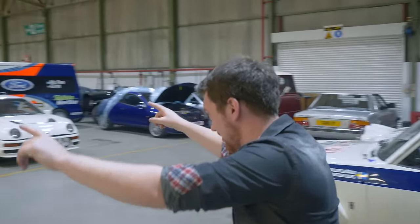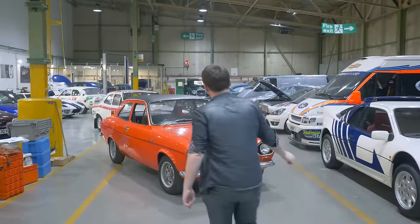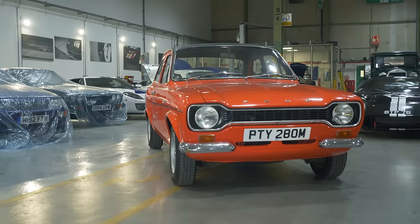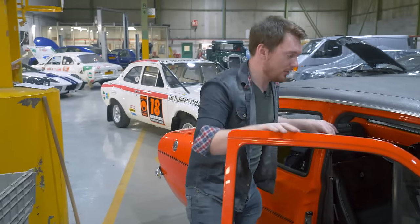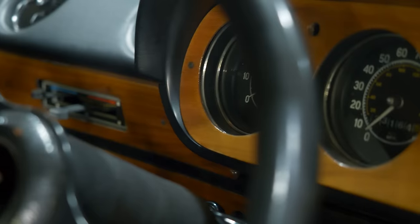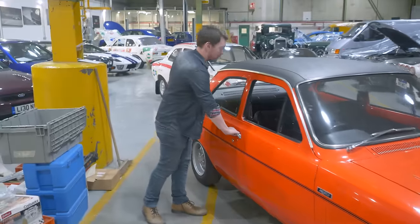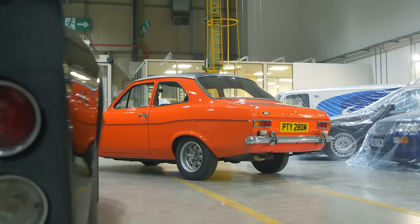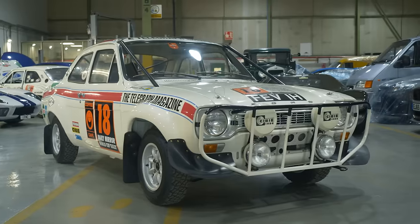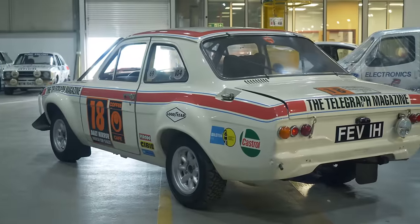So, let's get started. First of all, Mark 1 Mexico, press car for Ford for quite a long time. Absolutely mint condition in the red, best color for the Mexico in my opinion obviously. Man oh man, it is absolutely mint. It has done 33,000 miles from new. What an absolute machine. This one of importance as well, this is the original Mexico, something that you'll actually be seeing us cover in another video, so definitely something to look forward to.